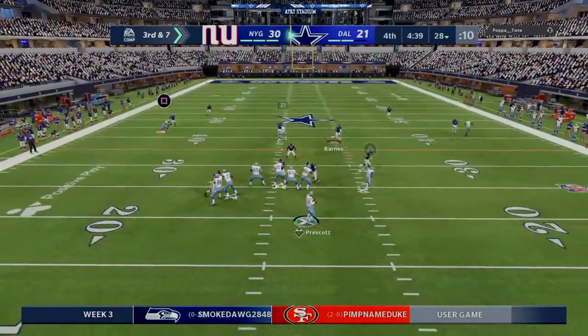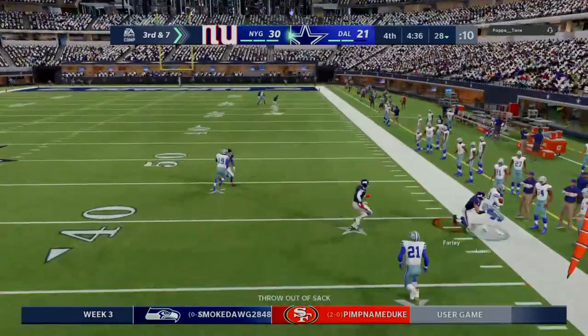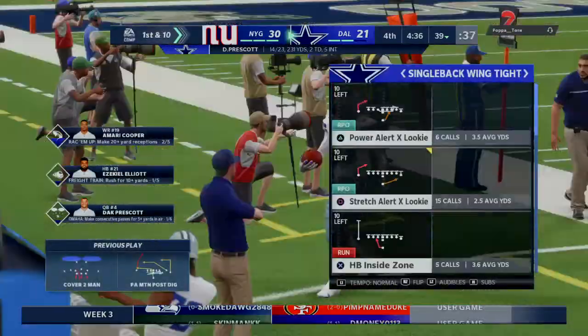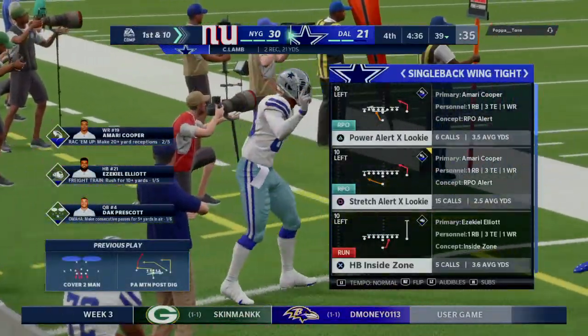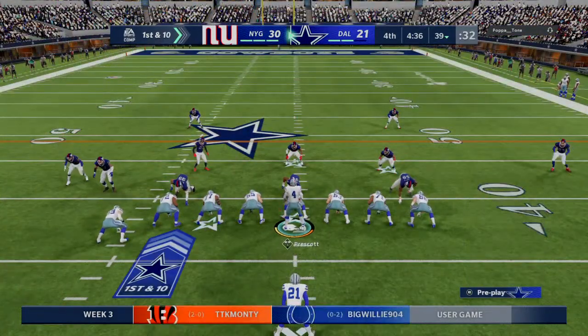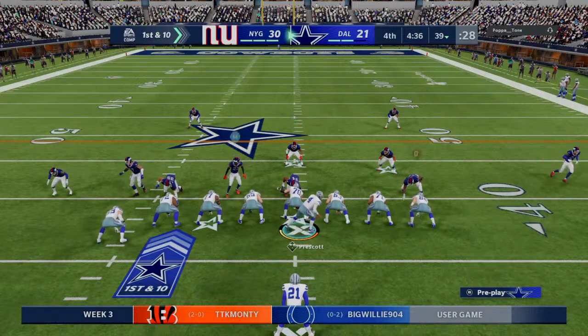Off play action to Elliott. Here's Prescott, eluding the pressure right. Open man Lamb. It's complete. And he's got this almost to the 40 before going out. Prescott and Lamb hooking up for the Cowboys' first. So signs of life in what's been a dormant offense in this second half. Here's 1st and 10.